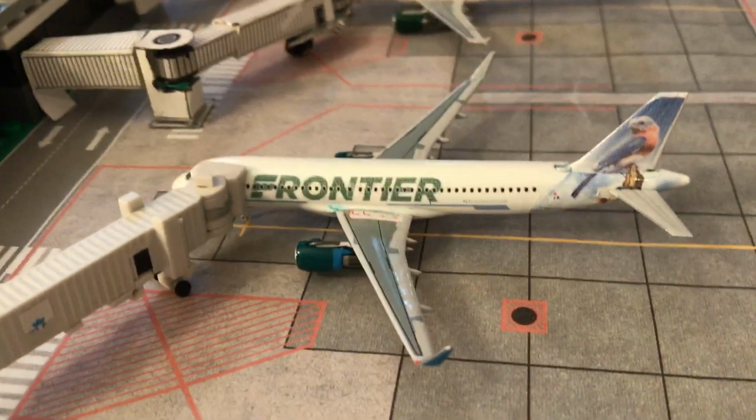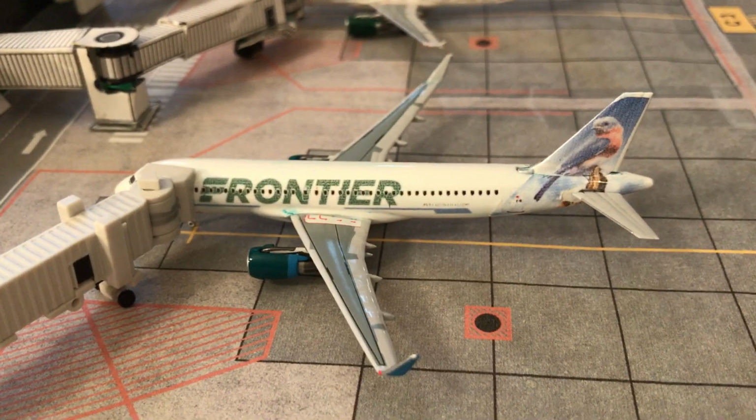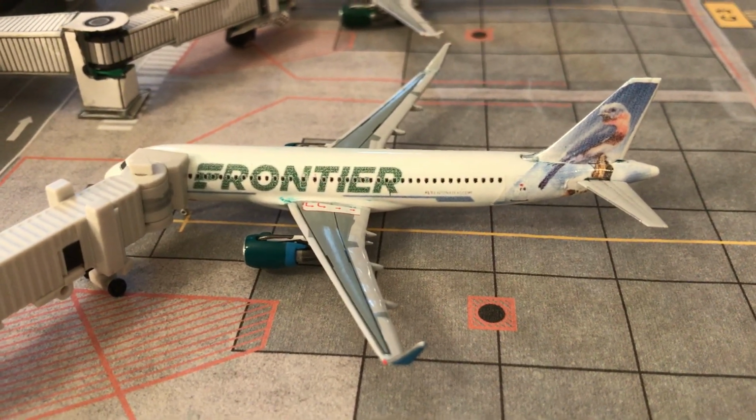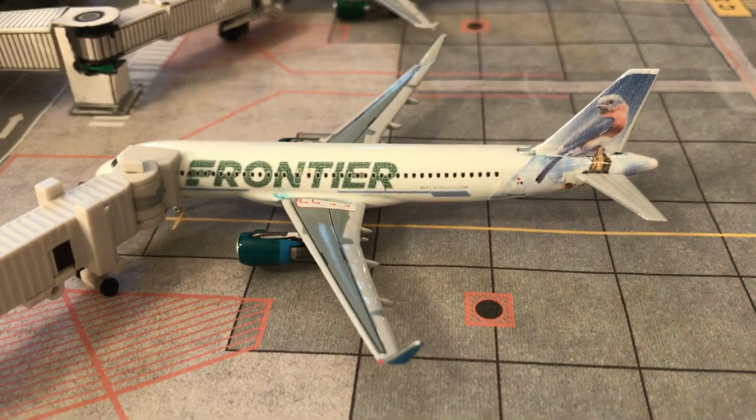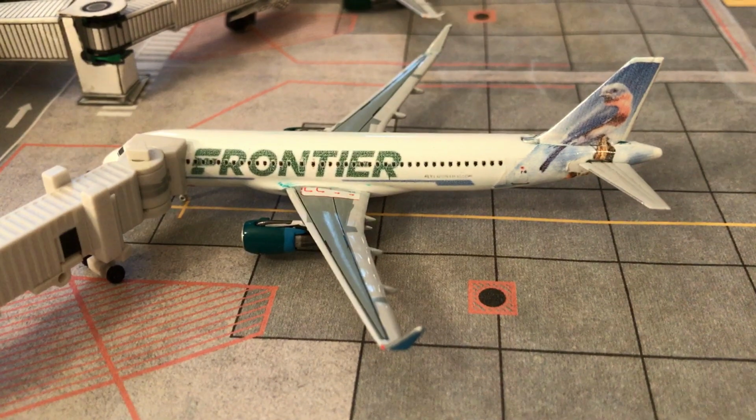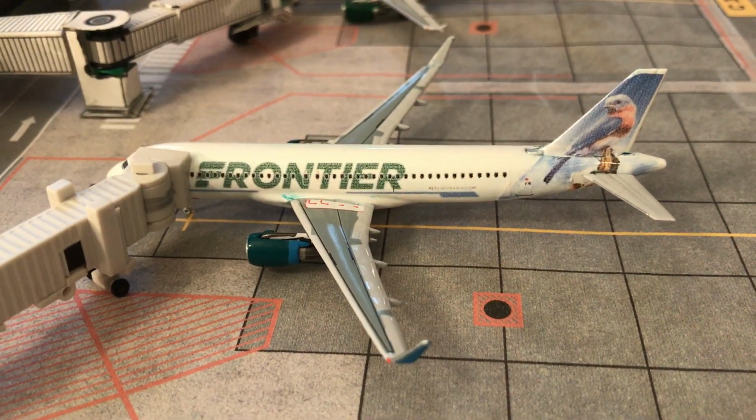Next up is my first Frontier custom in the new livery. This is one of my favorite new Frontier liveries of all time. Like, this is probably hands down, if I had to pick one plane that was my favorite, 320 is probably this one. I really love Betty the Blue. I think it's super pretty.